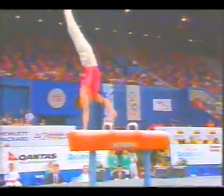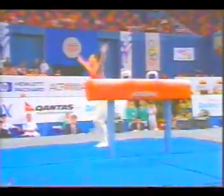With the women's gymnastics, there is a difference in the warm-up procedures with the number of gymnasts in the rotation.